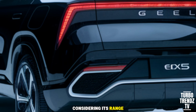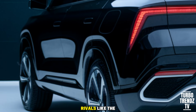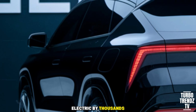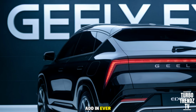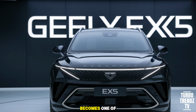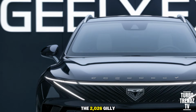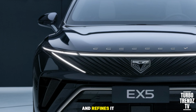Considering its range, tech, and refinement, the EX5 undercuts rivals like the Tesla Model Y and Hyundai Kona Electric by thousands, all while delivering comparable real-world usability. Add in EV incentives and low running costs, and the Geely EX5 becomes one of the smartest buys in its segment. The 2026 Geely EX5 doesn't reinvent the EV SUV, it refines it.